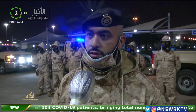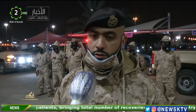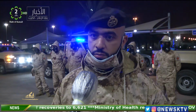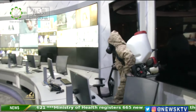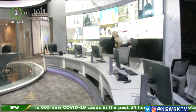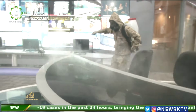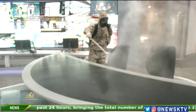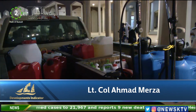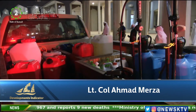So this unit has the capability and also has the most advanced equipment and advanced materials. This initiative comes in accordance with the integrated program for sterilizing government entities' buildings as a precautionary measure to prevent the spread of COVID-19. We are using projects approved by WHO, World Health Organization, and Ministry of Health. These projects effective for the COVID-19 corona.